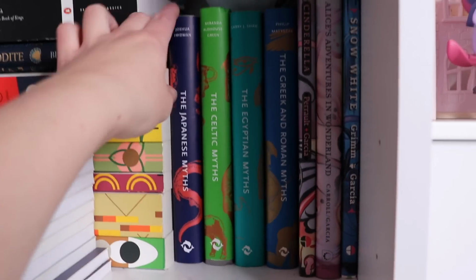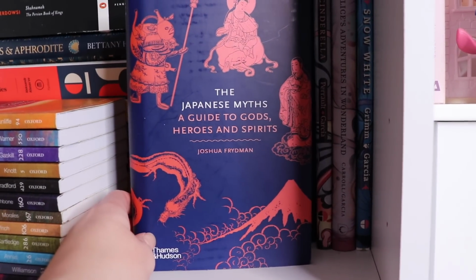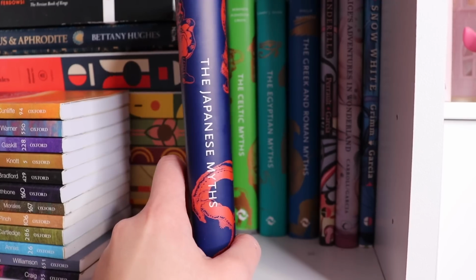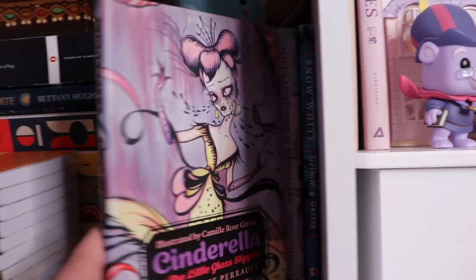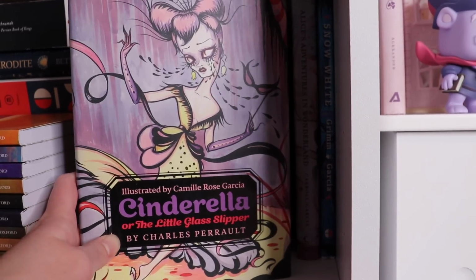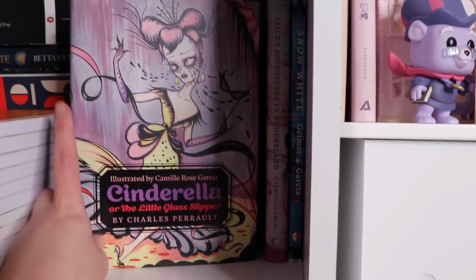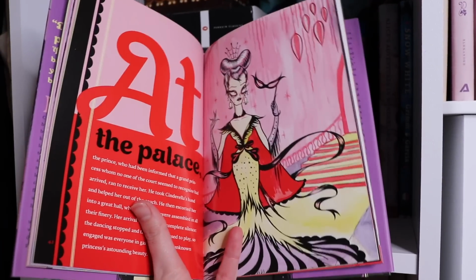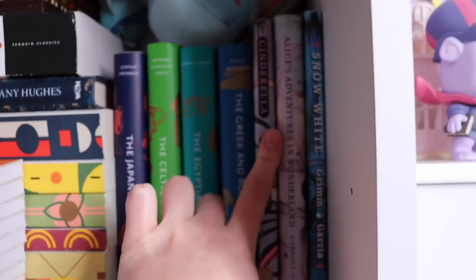And then we have my little books in the Thames and Hudson myths collection. So for example, this is the Japanese myths book from Thames and Hudson. There's also the Celtic myths, the Egyptian myths, and the Greek and Roman myths. Then these are my illustrated editions by Camille Rose Garcia, who I just love. I love her artwork. It's so dark and weird and fabulous. This is one of the pages inside, for example, and as you can see I have the illustrated Cinderella, the illustrated Snow White, and the illustrated Alice's Adventures in Wonderland.